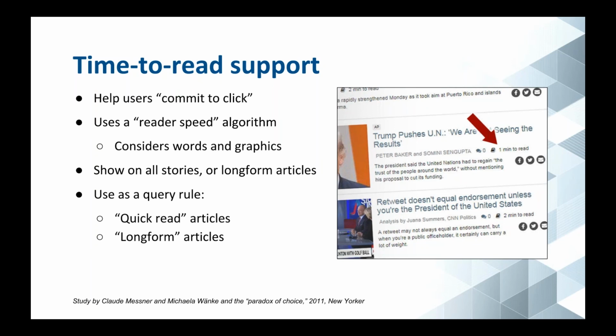But a couple of quick ideas are things like having a block on the front page that is only things that are less than 1 minute, for example. Then you could call that quick read articles. Those are just briefs from around the area, and I know that anything I click on is going to be a quick, fast read that I can look at while I'm waiting for another page to load or something like that on Facebook.